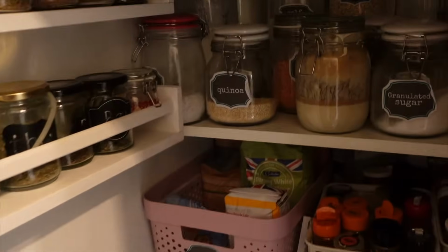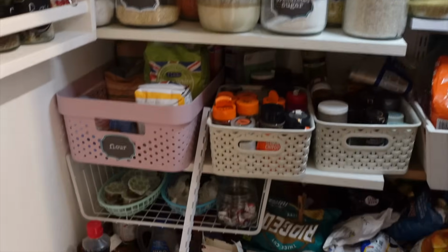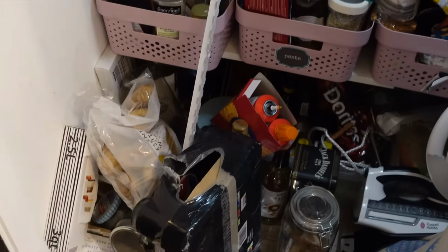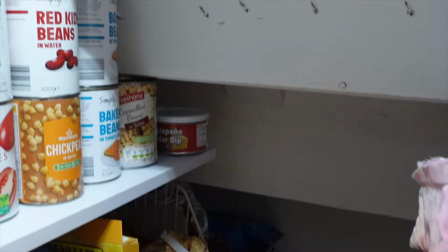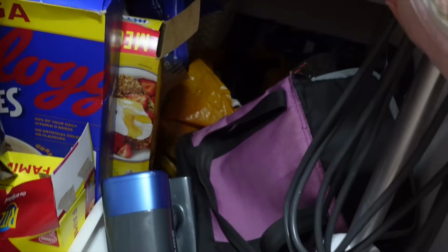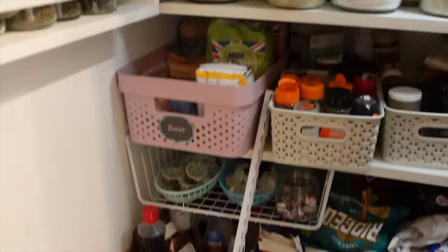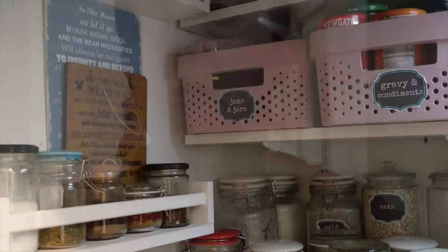Let's have a look. Let's get that light on. This is the larder. It was obviously our understairs cupboard, and we turned it into a pantry space. We will be moving somewhere with a larger pantry, which we are very excited about. But as you can see, it is chock-a-block at the moment. It's so full and rammed.